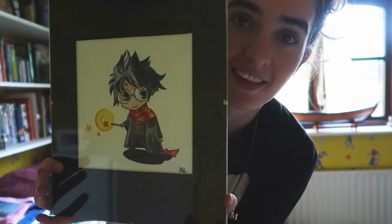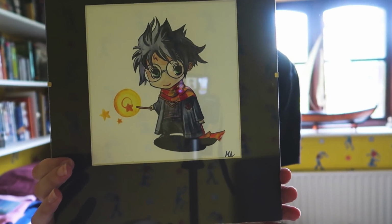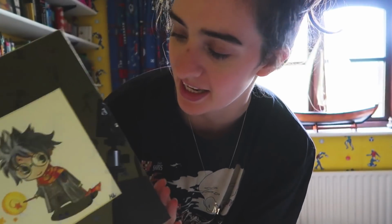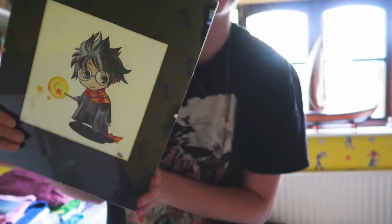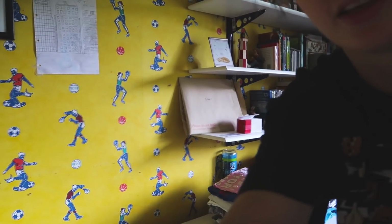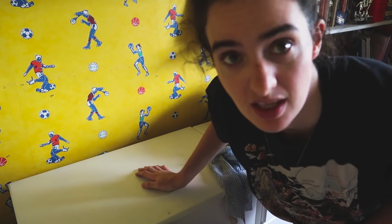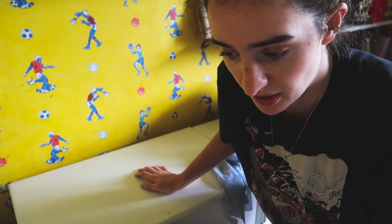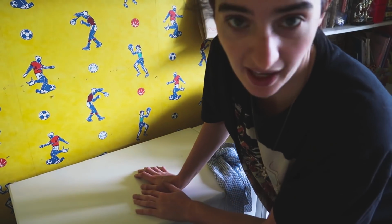Look what I found. This really cute little drawing painting I made for Alex years ago because Alex and I love Harry Potter. Alex is especially a fan of Harry Potter. Isn't it cute? What spell is he doing? Lumos. So this little counter is done. Yeah, it's working out really, really well doing the surfaces first because that means everything on the outside is tidy. So it's working out really, really well.